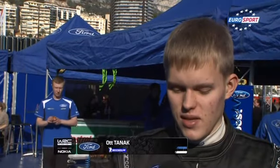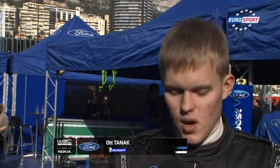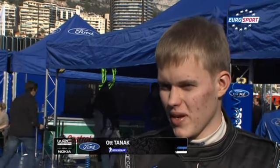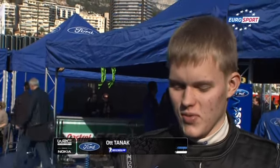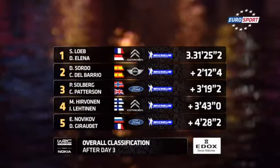It was a fast stage, with a lot of icy places, some aquaplaning and some proper snow and ice as well. So for sure it was tricky. For sure we weren't sweating because it was so hard. We were sweating because it was so scary. So yeah, it was quite a big fun. Nice to get it so honest from Tanak.